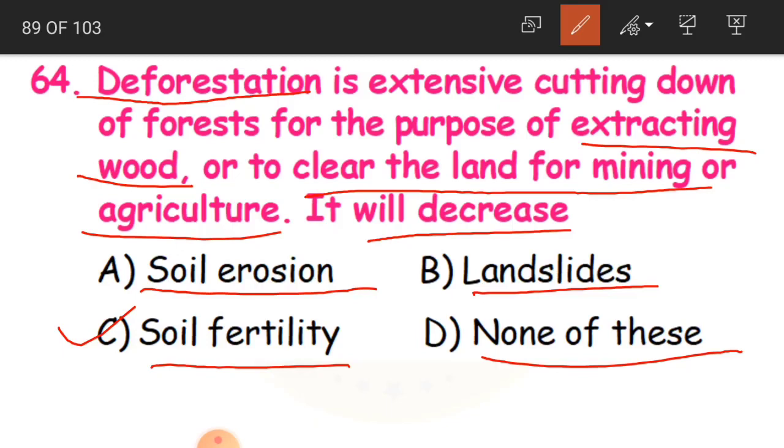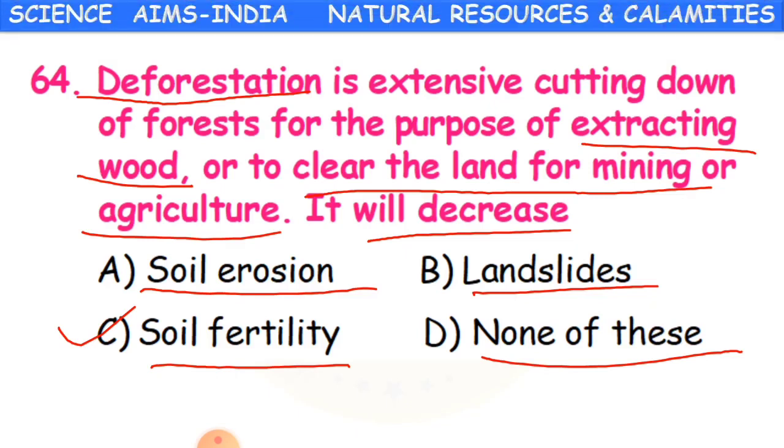Okay, children, because soil has got so many minerals inside it. And these are going to improve the fertility of the land where we get good growth of the trees. So when you are going to cut down the trees and dig much more land inside the ground, the soil fertility is going to decrease. Clear, children?